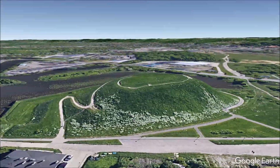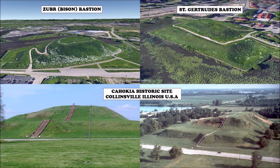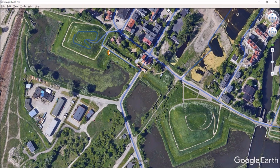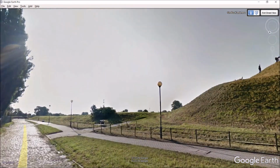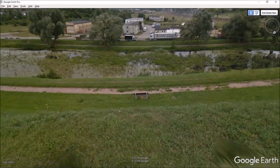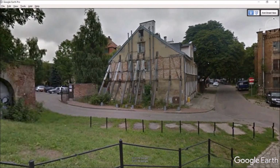When analyzing the area on Google Earth, I noticed that the two most western bastions have what appear to be rather large step pyramids or mounds on them, which look very similar to the native mounds and step pyramids found in North America. If this is part of the defensive structure, why is it only on these two bastions? You can even see through Google Street View that these mounds are quite high. And the mound on St. Gertrude even has an entrance that is closed off.